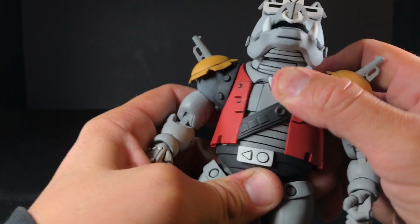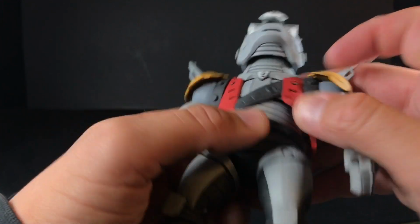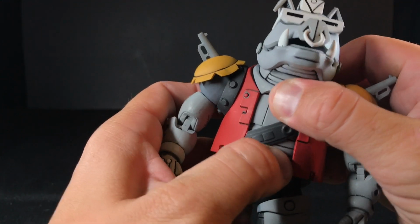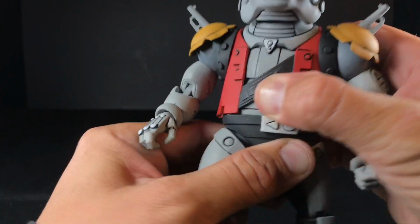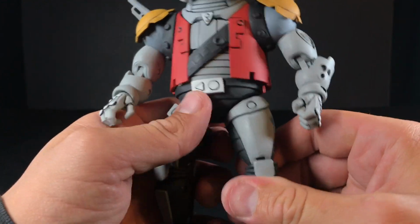Now, he does have some middle torso articulation, but I cannot really get it to move up or down or really spin around. I can't really get this to move that much. He does have a waist cut, so you can get him to turn his waist.